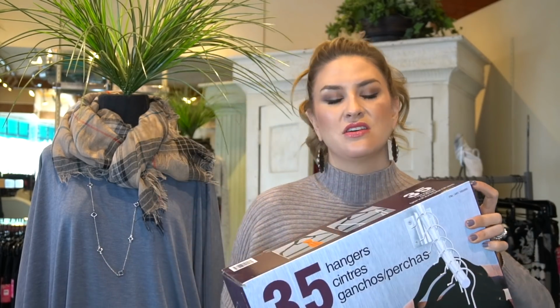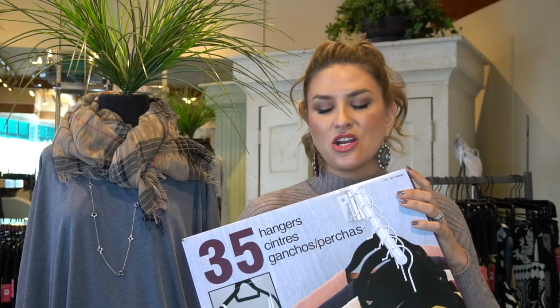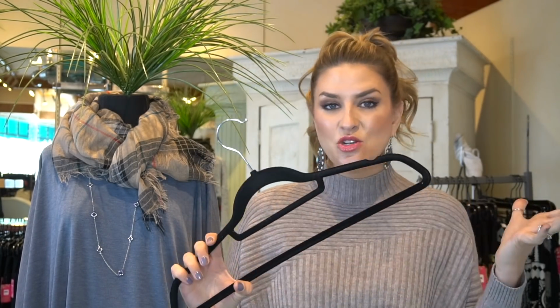The other thing that I insist you buy and invest in is felt hangers. Girls, I promise you, it will revolutionize your closet. These are thin and lightweight, and you can get them very inexpensively. I usually buy mine at Costco, and I grab them on sale. It's a giant box, but everything is going to be clean and uniform.